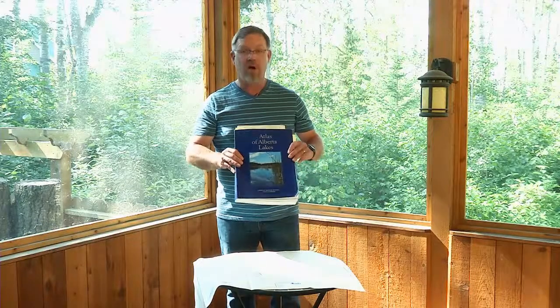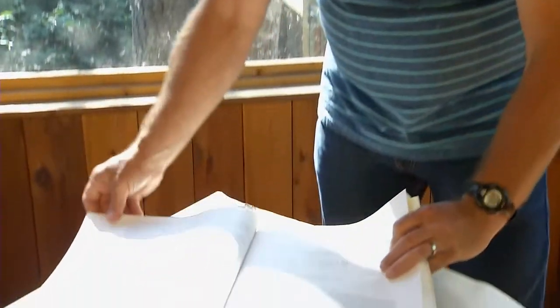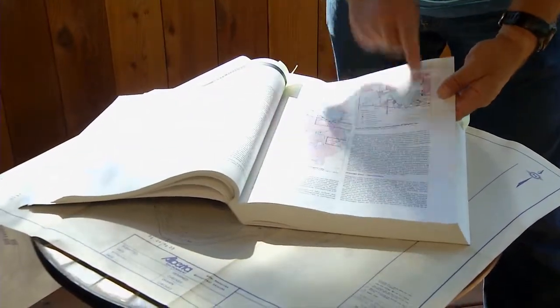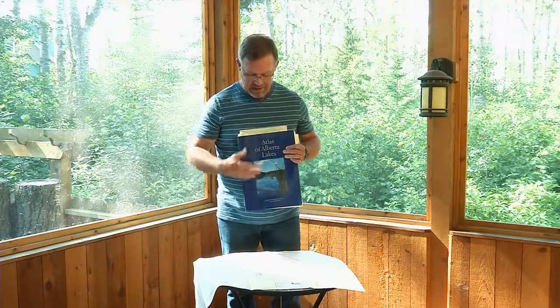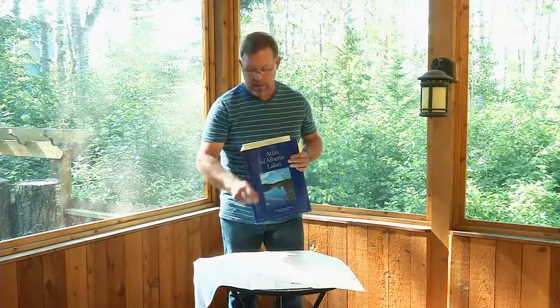This is an atlas of all the different lakes in Alberta, and of course it has all of this information with contours of the different lake basins, but also the characteristics of the bottom structure, what type of water flow there is, fluctuations, and of course what types of fish you're going to find. So this is really ideal information to get started to go explore new lakes.